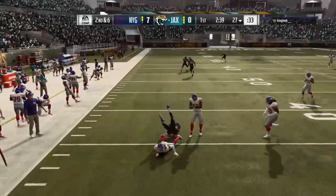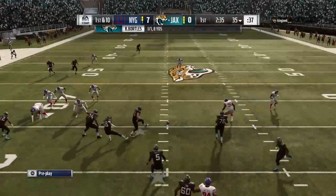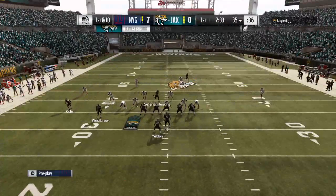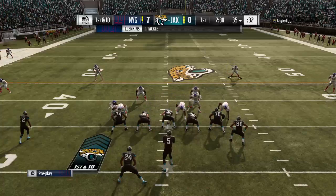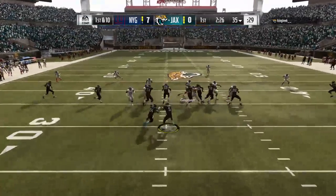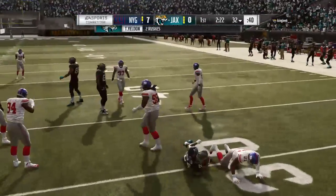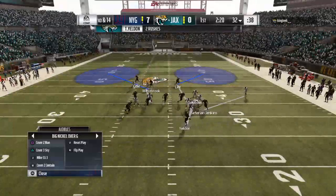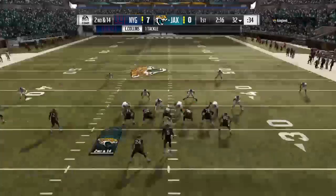A throw left side, complete to his receiver, Westbrook. And he's able to take this one up to the 35-yard line. It's an 8-yard pickup and leads to a new set of downs. A 1st down carry now for Yeldon. And he'll lose yardage. Brought down at the 32. It's a loss of 4 there, bringing up 2nd down.